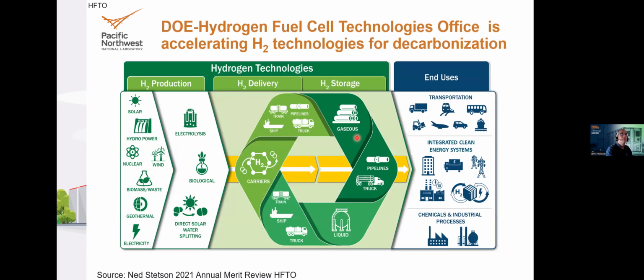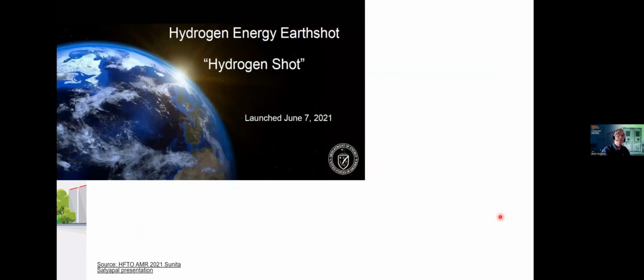And so the Department of Energy Fuel Cell Technologies Office is looking to accelerate all these hydrogen technologies with a primary focus on decarbonization. So they work from production to delivery to storage and end uses. And recently they announced what's called the Hydrogen Shot. And we're pretty excited about this. It was launched last year, and there's going to be in the infrastructure bill, which I'll talk about briefly for 1 minute, you'll see how much support the Department of Energy and the administration is doing for that.